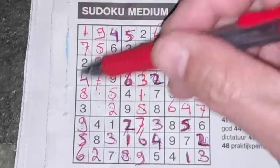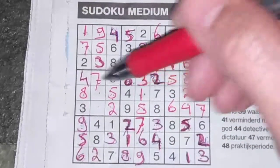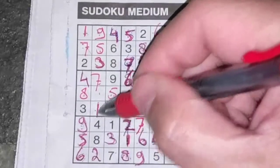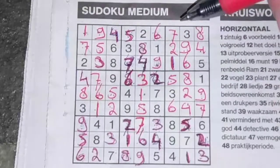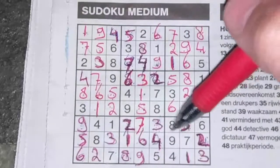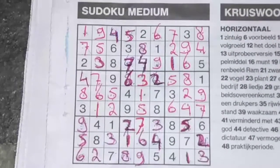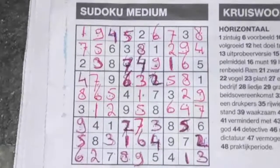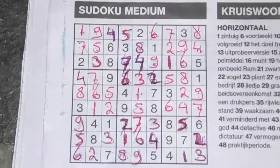And the final two numbers in this big square for the numbers 1 and 6. We have a 1 there. No 1 there. 1 should be here. And the 6 goes there. Finished in 27 minutes with 4 or 5 mistakes. So if you make a mistake, you need to start whole over again. So apologies.